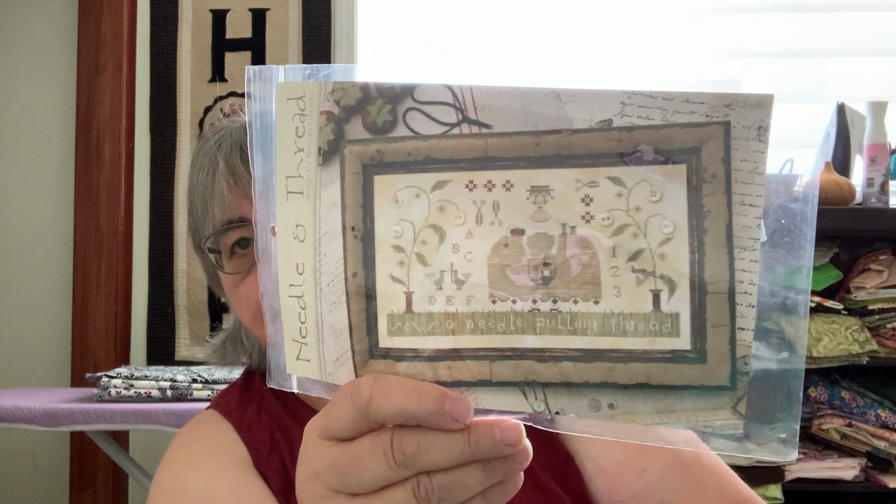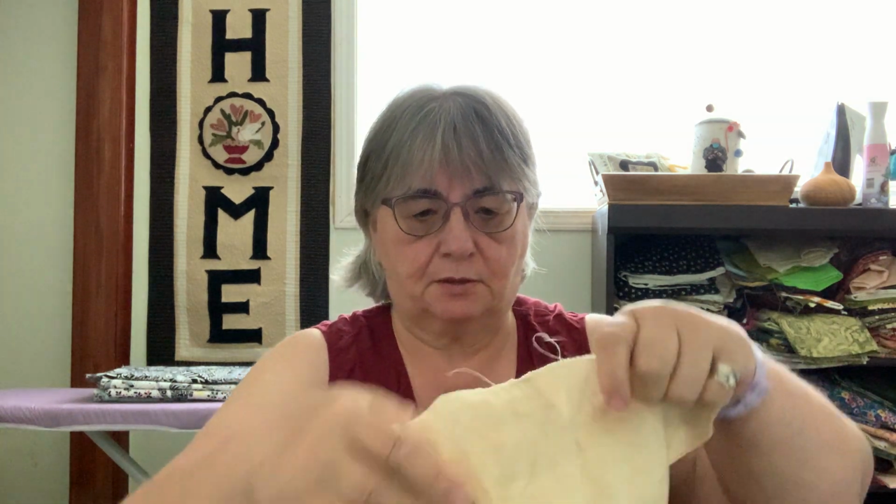I think I used the call for threads. Actually, you know what? I changed quite a few of the colors. So I lied. I didn't go with the called for threads because I'm using DMC. I basically just looked at the picture, and then I went through my DMC threads to try and match up as close as I could to the picture, and I think I did a pretty good job.